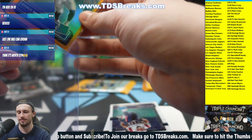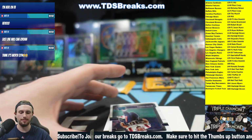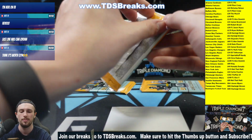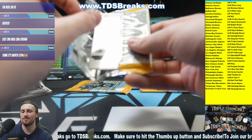Khalil Shakir. If you're into ones, that's the one. Bam. And the last card of the box was a Kevin Harris. Or the box, the pack. I keep seeing box. Three packs left. Still sitting on that auto, too. I keep forgetting about that auto we got there.